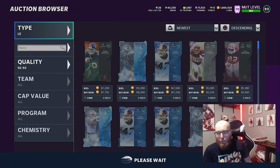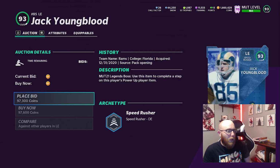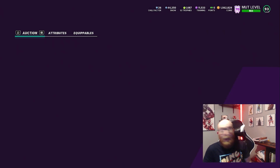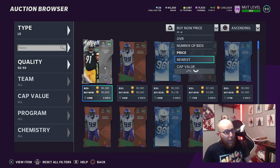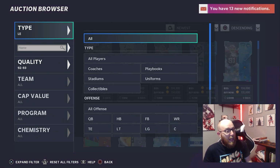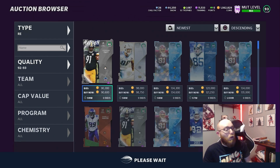I'm not sure. I haven't bought any of these 93s, so I don't really know. Haven't really tested the waters. Okay, 97.6. That is definitely a buy on all accounts. I cannot pass that up. That baby is a big time snipe right there.